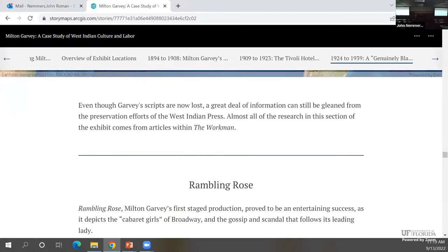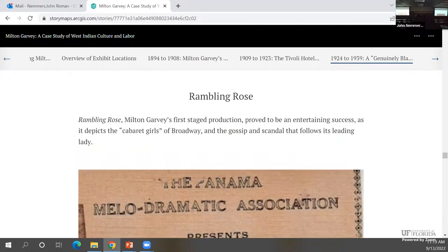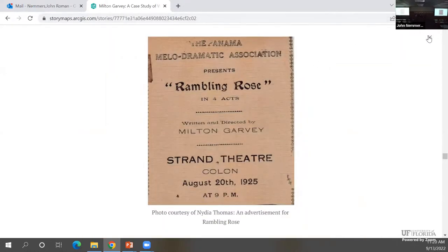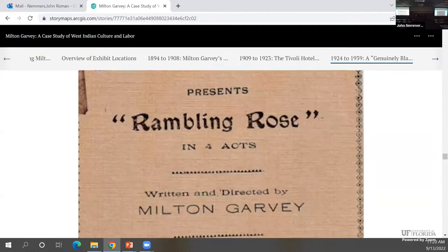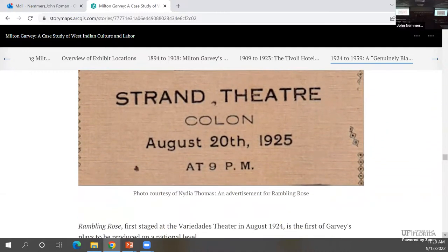So I have the honor of introducing our first play, which is Rambling Rose. And this is Milton Garvey's first stage production. Rambling Rose was first staged at the Veridades Theater in August 1924. And you can see this is an advertisement of Rambling Rose. Keep scrolling. Rambling Rose was an absolute success from the start.